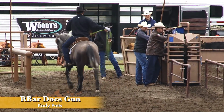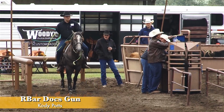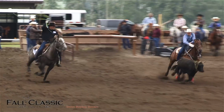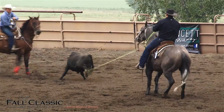Let's go to draw number three. Draw number three, Arbar Doc's Gun, ridden and owned by Mr. Cody Potts. Fancy, athletic, good-looking little gelding here from the Will Mackinac Ranch, the Arbar Ranch at Rimby. Bought him as a three-year-old, done lots of ranch work.